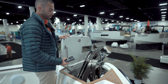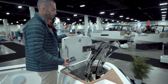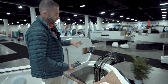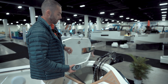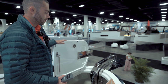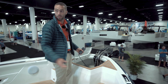The entire anchor system raises automatically from the bow compartment. So I don't have to have an exposed windlass, and I can have it nice and safely secured. You can tell that this is a very high quality, sturdy anchor system, and it's not something that's gonna damage easily. It looks well built, and I can tell that it's gonna be a nice, strong piece. Separate from this, I have another remote over there to control my windlass if I want to lower it from over here, or I can do it from the helm station.